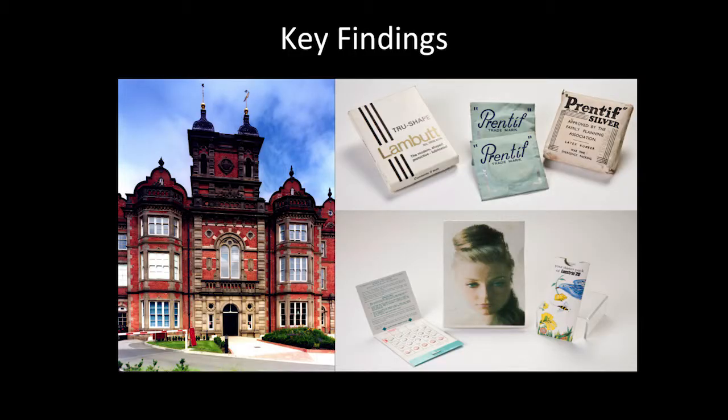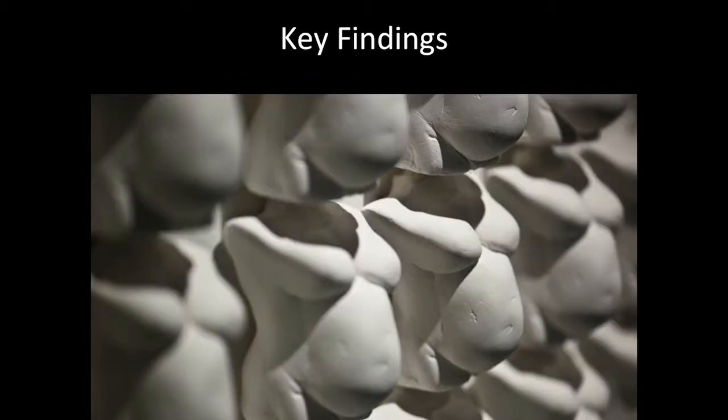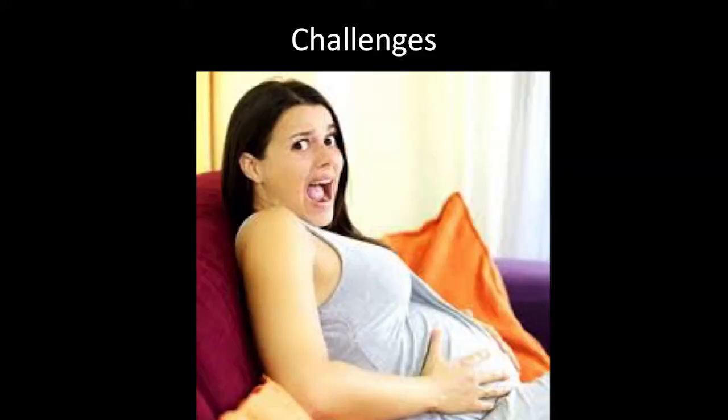Fifthly, the role of the museum. There was a kind of ambivalence about the museum's role: that it was a trustworthy source of information, but it shouldn't be a source of medical advice. So that was important. And finally, one result was particularly about a display related to maternal mortality. You can see the bumps of women without their heads, and there were some very mixed feelings about this. So these findings, although they're brilliant, presented us with some challenges.